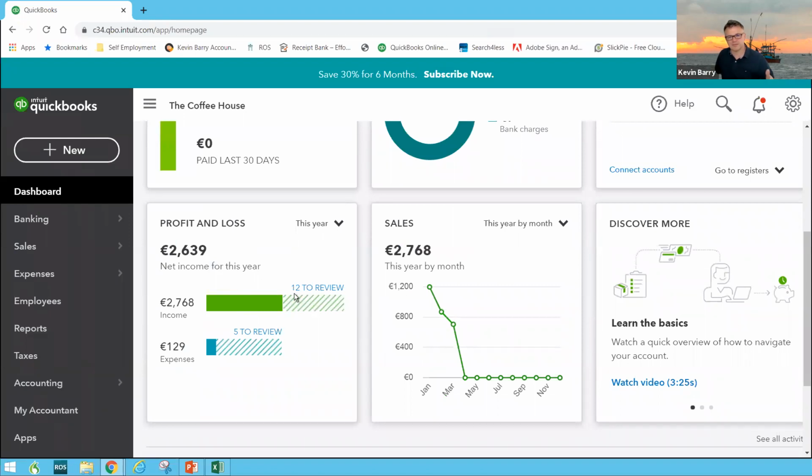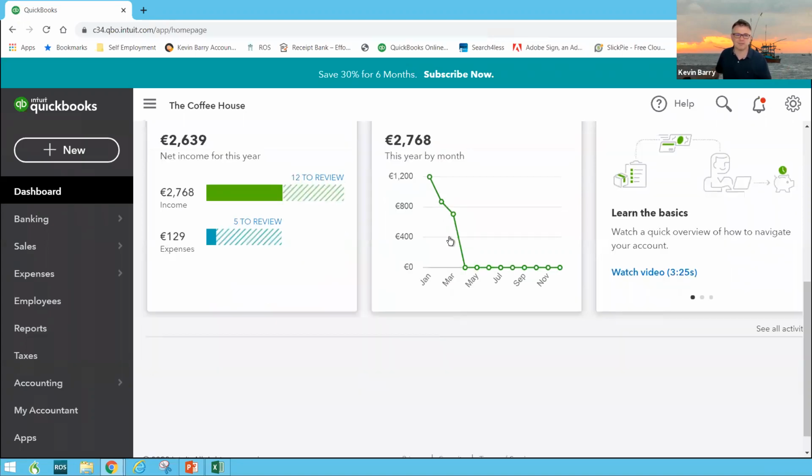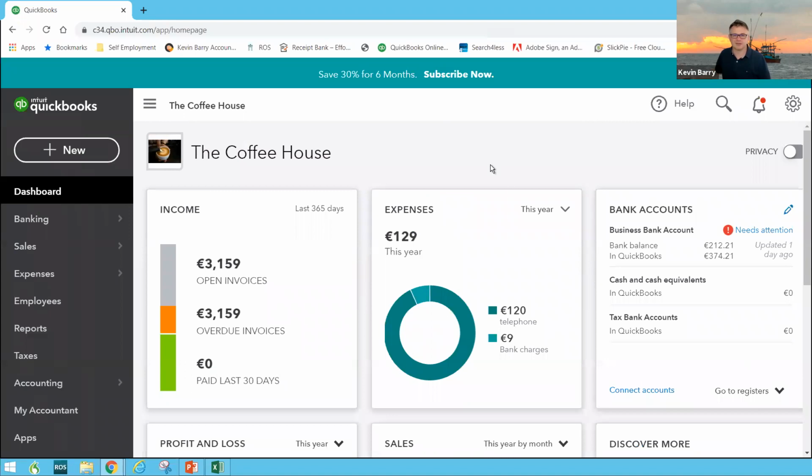It learns, all right? So there's a few items here to review. They're all to do with bank downloads. Then it's keeping track of our sales, okay, through the year. Does that look right? Falling sales, might, with the current stuff that's going on. All right, so that's the dashboard.